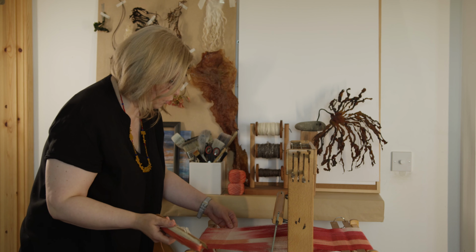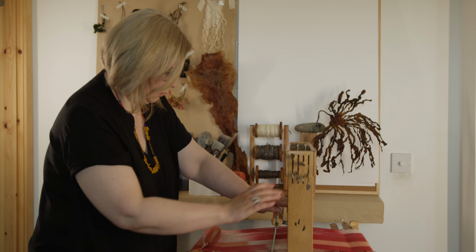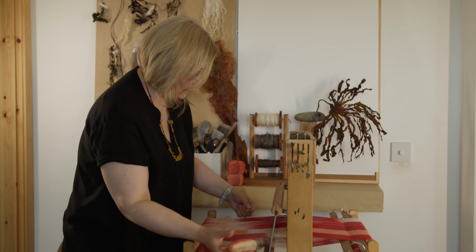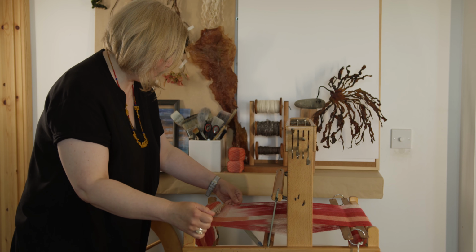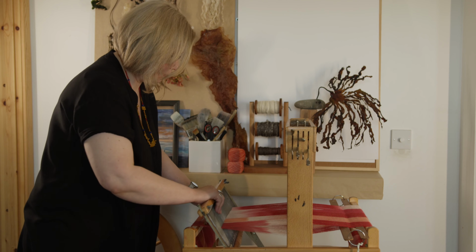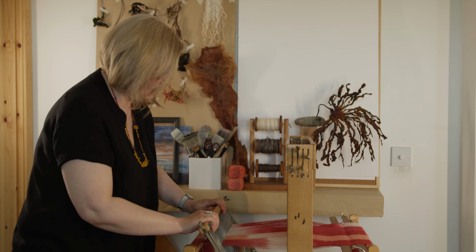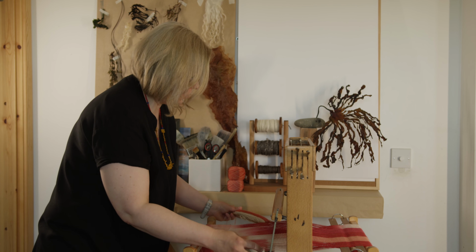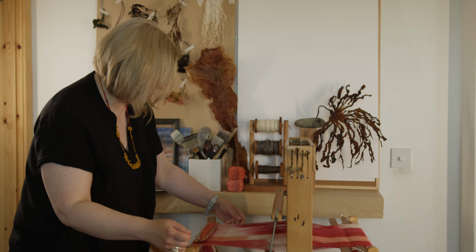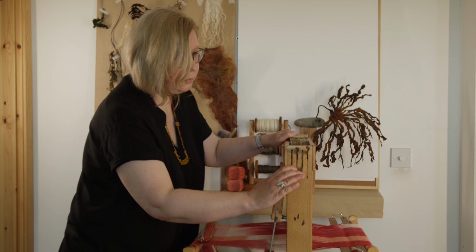So as I said, it's a four shaft loom, so I'm just lifting up shafts 1, 3 and 2, 4 to create a plain weave. So here this goes faster because you don't need to think that much, but it is exciting how the colors mix, the warp colors and the weft colors.